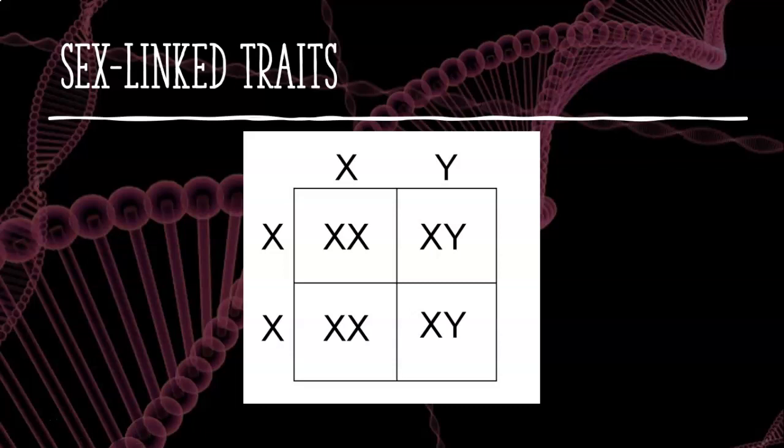In other words, it's your dad that determines whether you are a boy or a girl. Over here on this side, we can see that these offspring are girls. Over here on this side, we can see that these offspring are boys. In other words, there is always a 50-50 chance of either having a boy or a girl in the offspring.